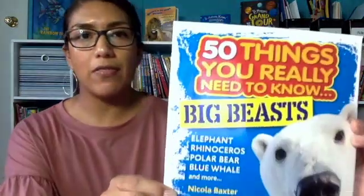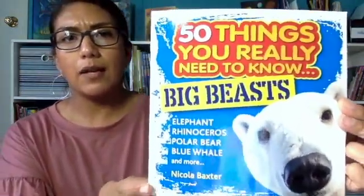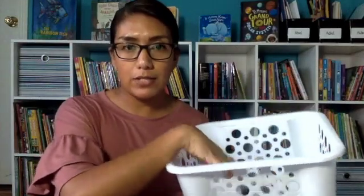All right, so I found this one. My oldest actually picked this one out. He really likes animals too. So we got this one. And last but not least, I got this so that I could put the books that we're going to be reading out loud together for the week. And also to put library books here, because I don't want them to be getting mixed up with the ones that I have here or in our living room.